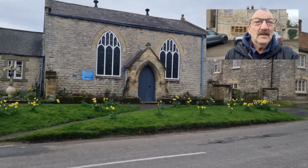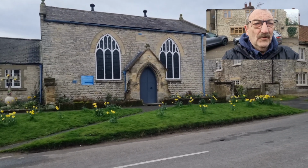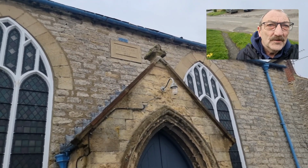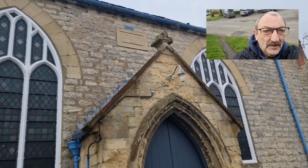Wesleyan, 1857 I think it says. Just nip over the road and see whether that's right. Yeah, I was wrong on that. It's Wesleyan Methodist Chapel 1837. Looked like 55 from across the road there.